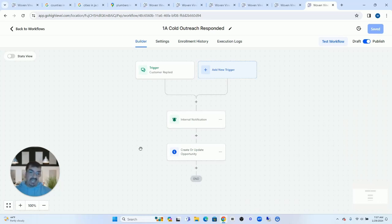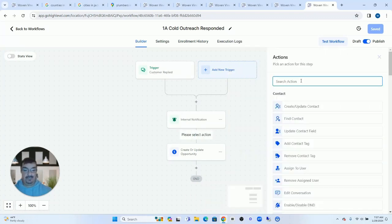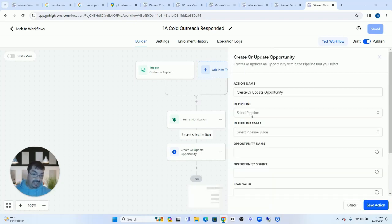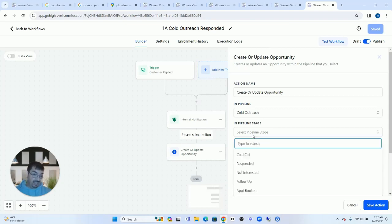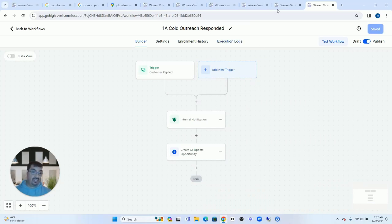Next, we want to set up the action for this lead so that it'll move under the responded. So what we're going to do is create another action as an opportunity, in pipeline cold outreach and pipeline stage responded. So we want this lead to be moved under the responded when they call us back. So to set this up, we're going to have the plus sign, type in opportunity, create opportunity in pipeline stage, cold outreach, and responded. Okay. So that's the stage. So in this pipeline, it's going to move them to this stage when they initiate this trigger, which means that they've called us back. And so then we just save. Okay. So now we've set up those two.